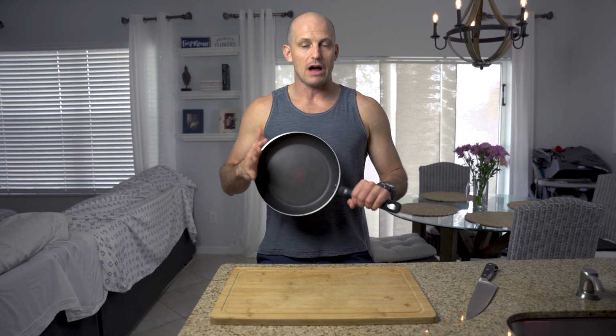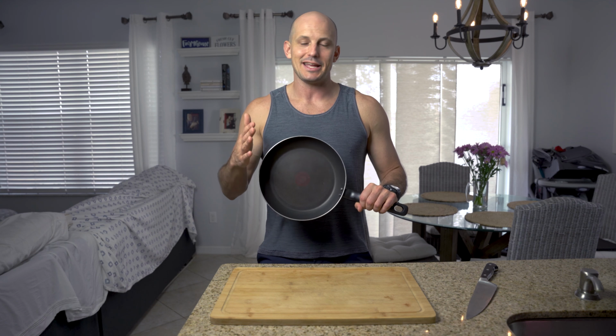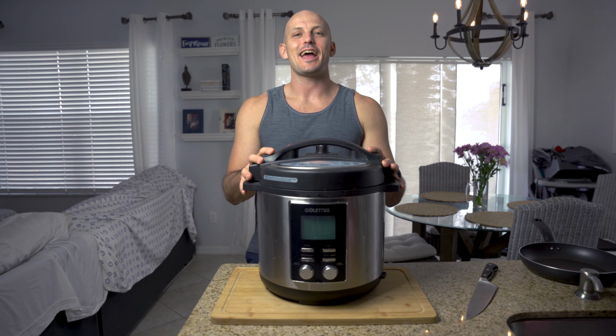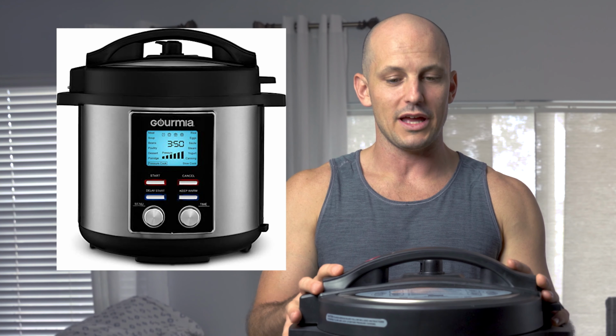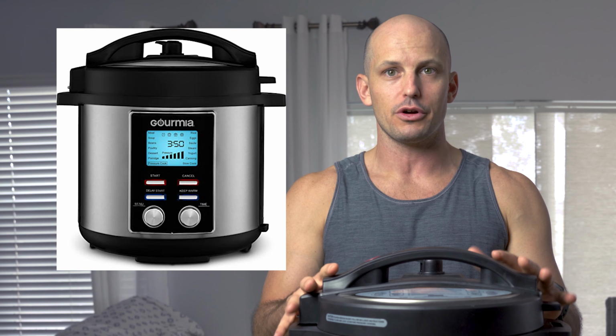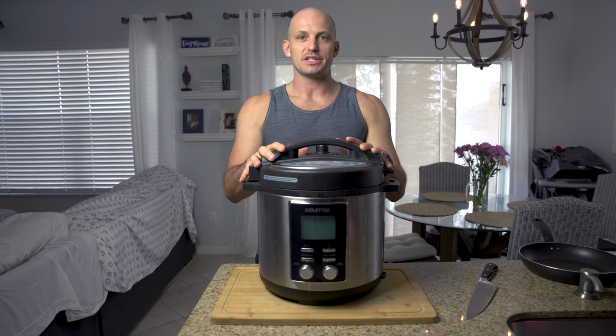So this allows you to drop the calories, and it allows you to cook your food so that it's tasty every single time. The last thing that every healthy eater needs is a crock pot. And this crock pot is from Gourmia and is actually also a pressure cooker as well. So if you are well versed in pressure cooking, you can use those settings too.